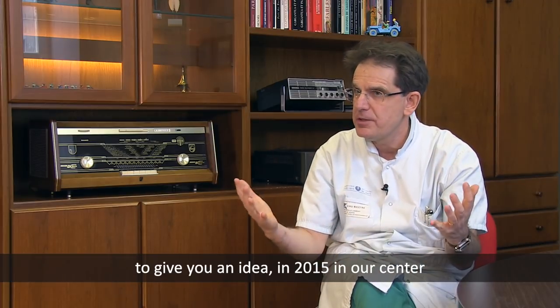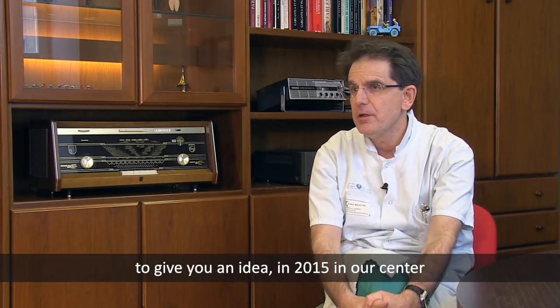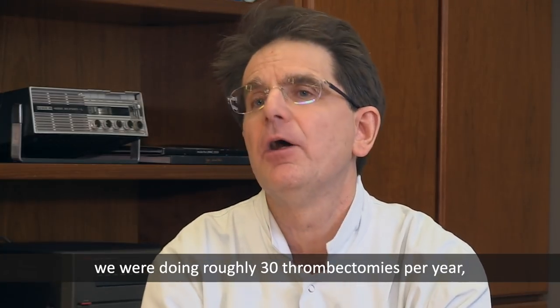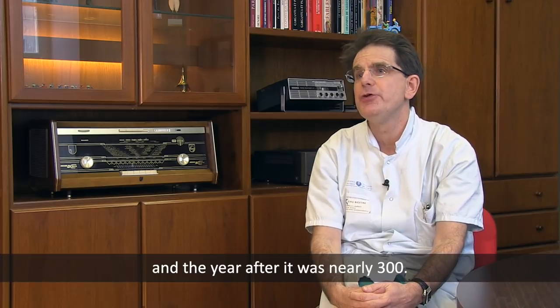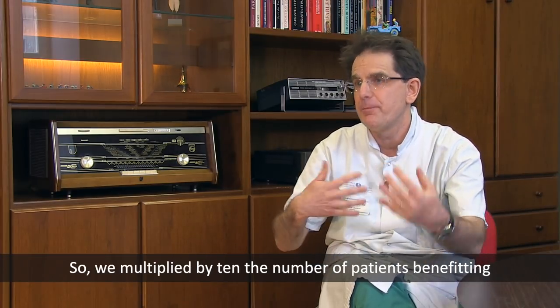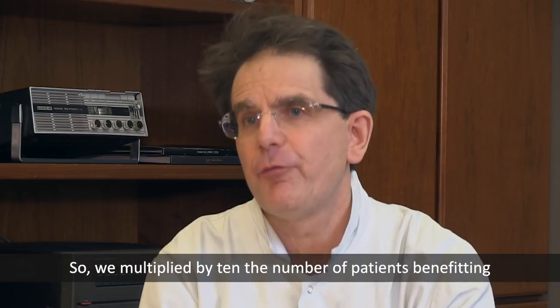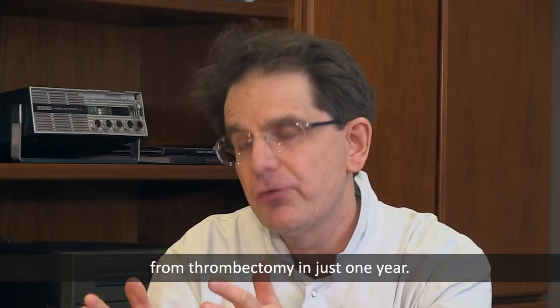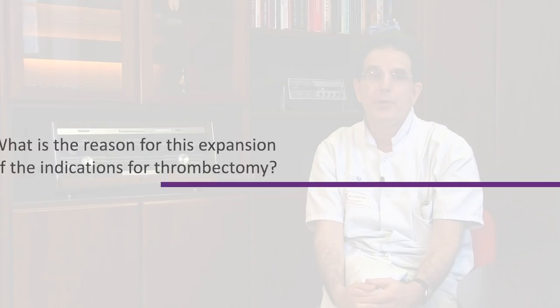Just to give you an idea, in 2015, we were doing in this center roughly 30 thrombectomies per year, and the year after it was nearly 300. So we multiplied by 10 the amount of patients that would have benefited from the thrombectomy during just a 1 year period of time.